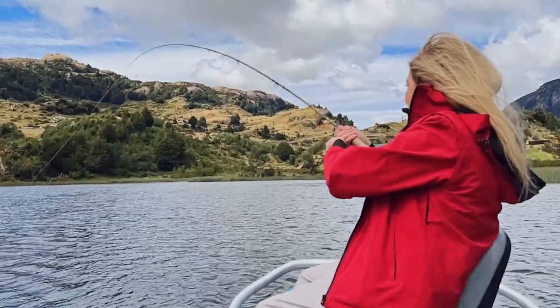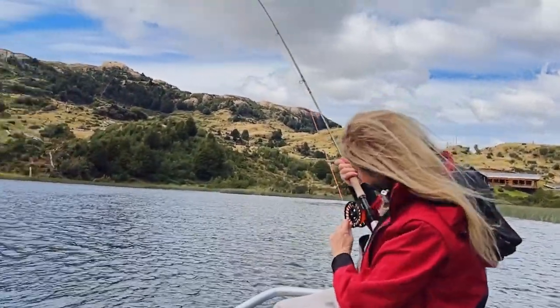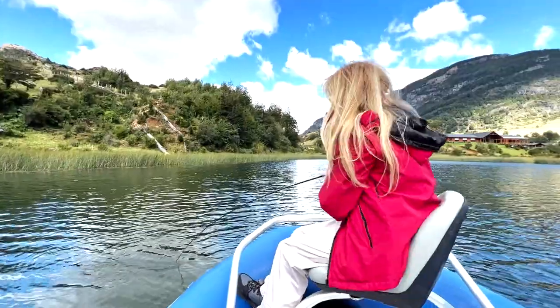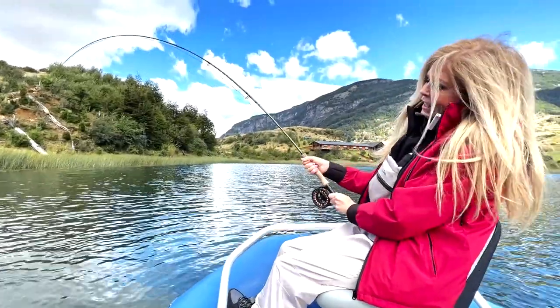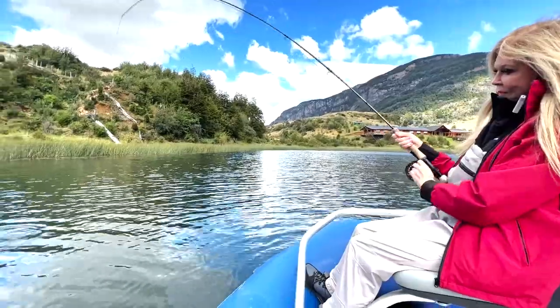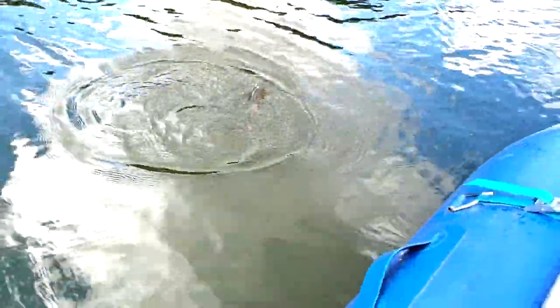I think I got another one. Oh my gosh, I got another one. Okay. Gosh, I think he's a whopper. Oh, there he is. I can see him. Can you see him? There he is.